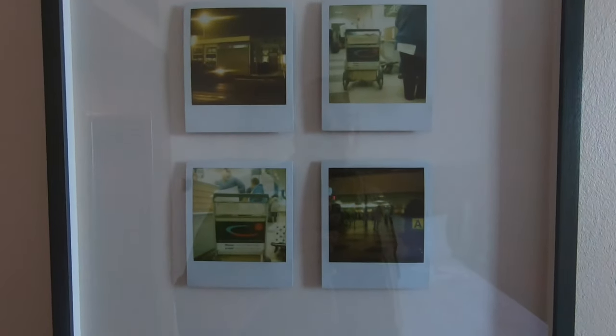And some Polaroid artwork. Simple, but effective.